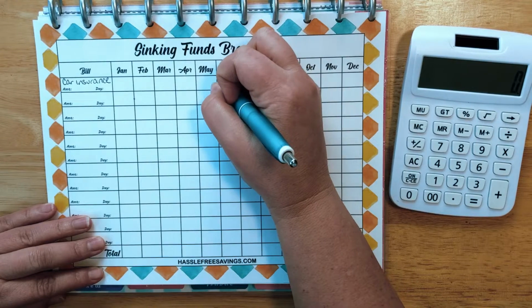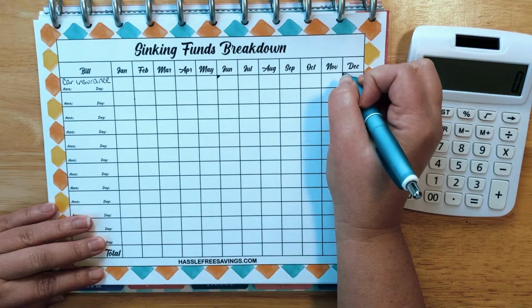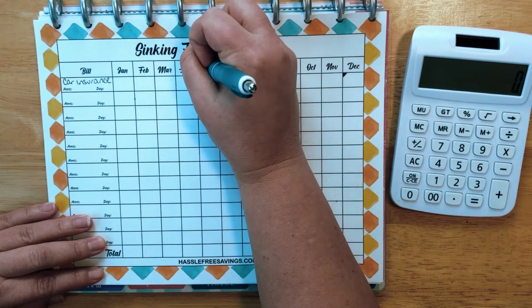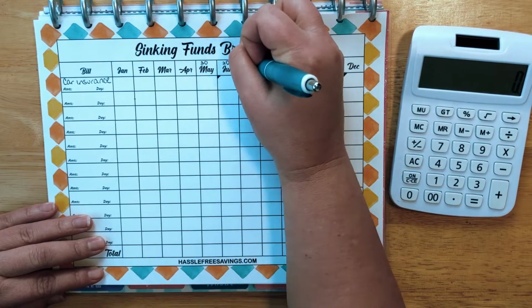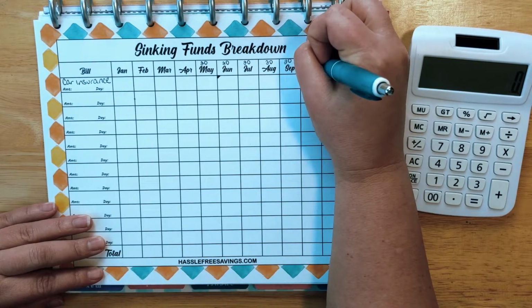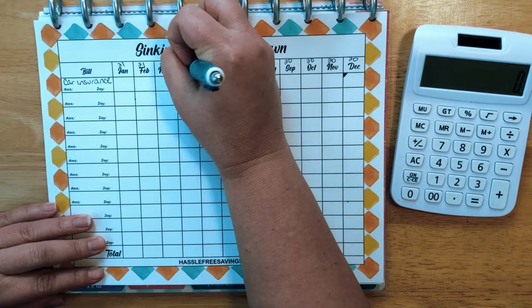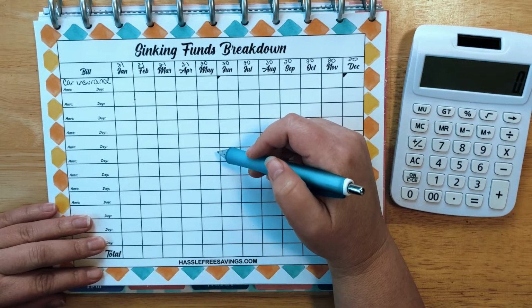Now what I like to do is just fill in a little corner for June and December, showing that's when the bill's due. Now we're currently in the month of April, so I'm going to start in May, assuming that I've already made my budget for April. So if I were to start the sinking funds in May, that's how I'll budget what amount. So at the top I'm just putting the year, and this will be 2021 over here. So this is assuming that this sinking fund breakdown is going to start in May.